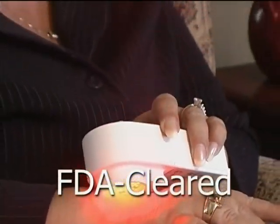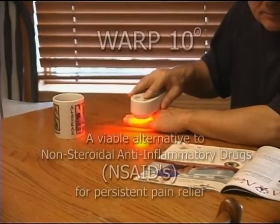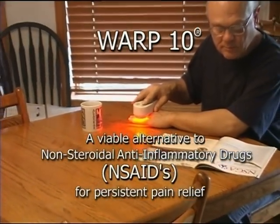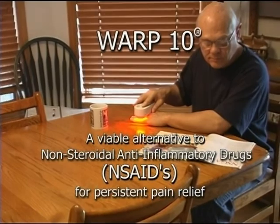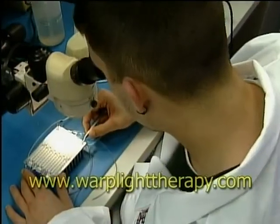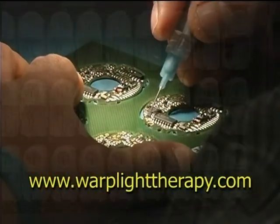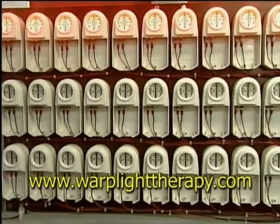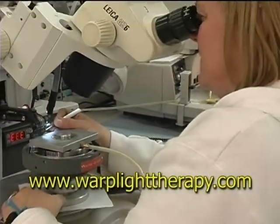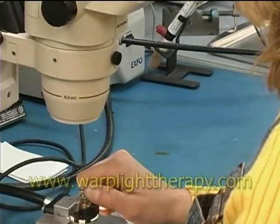Which is why we are pleased to offer the FDA-approved Warp 10 medical device as a viable alternative to the cost and complications associated with the overuse of non-steroidal anti-inflammatory drugs for persistent minor pain relief. For a better understanding of Quantum Devices Incorporated, its technology, and the research and science behind Warp 10, let's view a short documentary produced by NASA in 2004 to give you a better understanding of what Quantum Devices is all about.